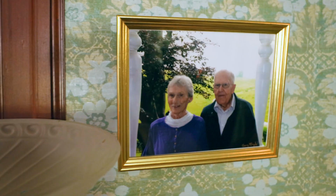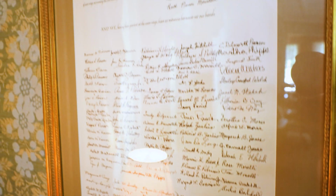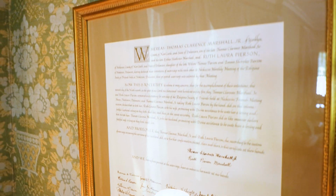The last tie-in in the parlor is for the third generation, Tom and Ruth Marshall, who donated this property to the state. On the back wall, we have a picture of Tom and Ruth, as well as, in true Quaker tradition, their framed wedding certificate that was signed by all guests in attendance. So this room really helps to tie in all three generations of Marshalls that lived here.